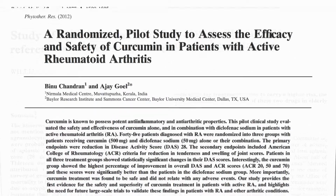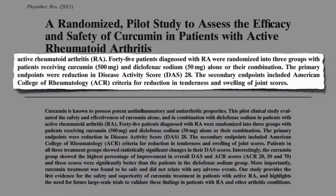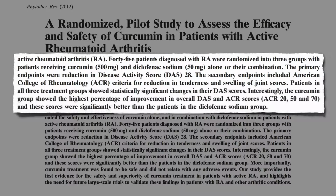Here's the latest. 45 patients diagnosed with rheumatoid arthritis were randomized into 3 groups: curcumin, the standard of care drug, or both. The primary endpoint was a reduction in disease activity, as well as a reduction in joint tenderness and swelling. All 3 groups got better, but interestingly, the curcumin group showed the highest percentage of improvement, significantly better than those in the drug group.